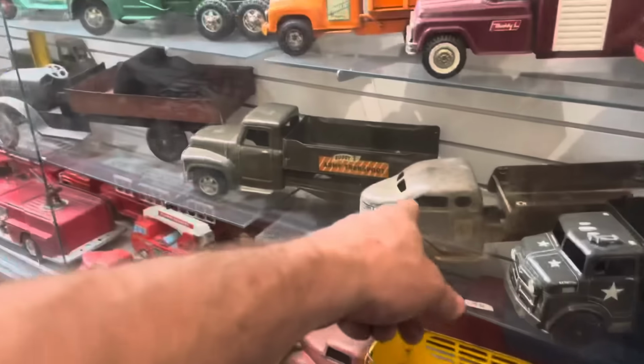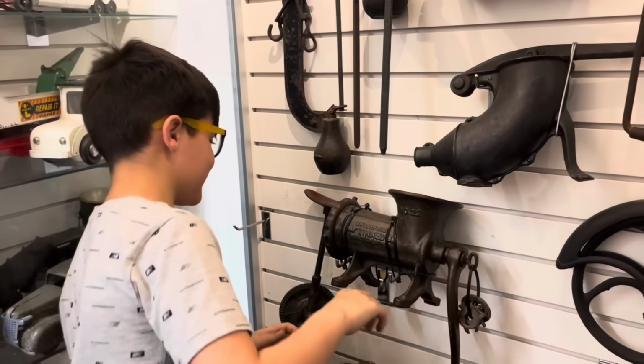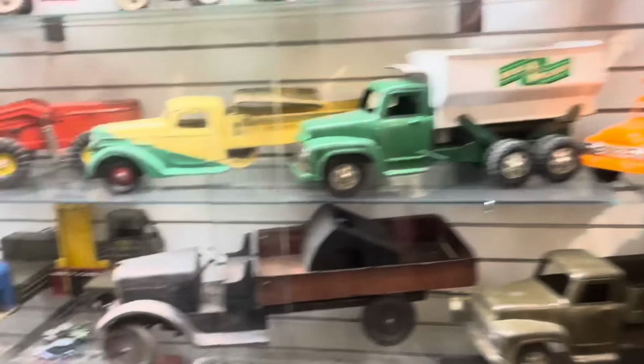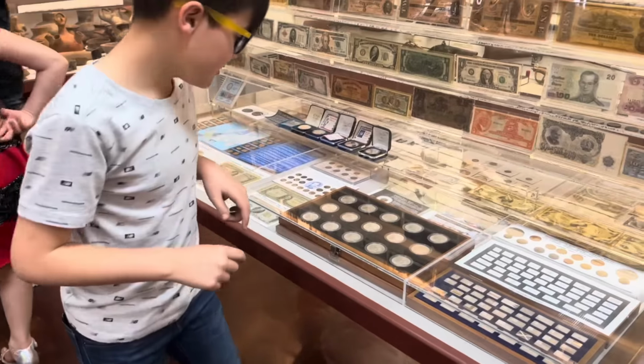Look at all these radios, guys. Look how big they used to be. Man, look at these old trucks. How cool those are. Probably from the 30s or 40s. What is this called? A chum grinder. It's a meat grinder, yeah. It's a chum grinder. This is 1935. Oh, 1934. These are ginormous coins.